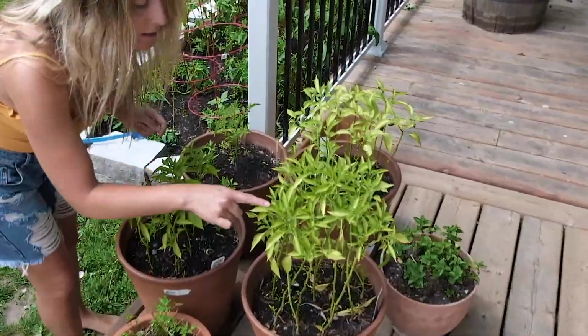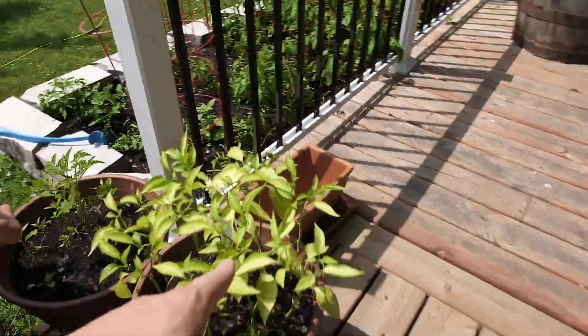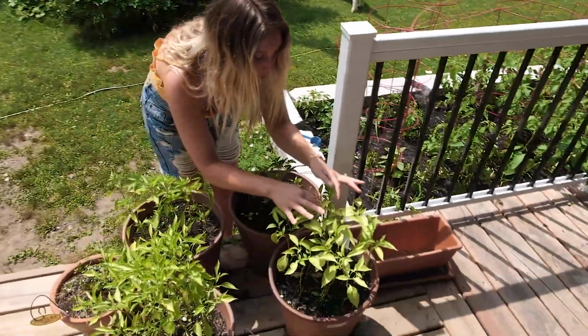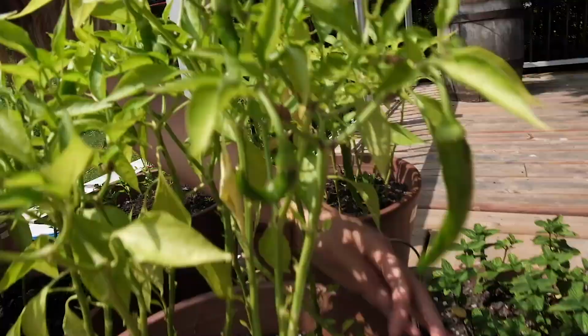Hi, babe. What are you up to? We have some new babies. We got peppers. Look at the size of those things. Oh look, there's more on this one. I haven't seen them on this one yet. Yeah, these are the jalapenos. Wow. Every plant always flowers first and then fruit. So right from flower, the pepper grows. Yes, exactly. That's pretty cool.